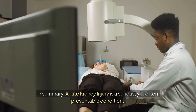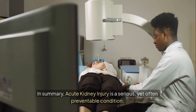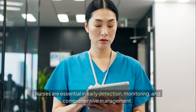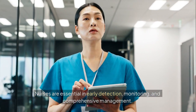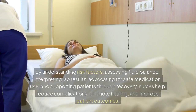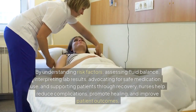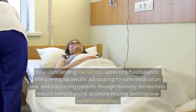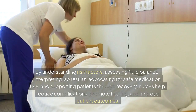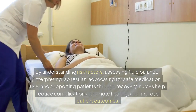In summary, acute kidney injury is a serious, yet often preventable condition. Nurses are essential in early detection, monitoring, and comprehensive management. By understanding risk factors, assessing fluid balance, interpreting lab results, advocating for safe medication use, and supporting patients through recovery, nurses help reduce complications, promote healing, and improve patient outcomes.